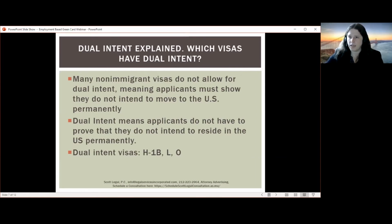Whereas if you have a TN, once you have an I-140 filed, it's going to be very difficult to renew that TN, because if they can see that you have an I-140, which is an immigrant petition approved for you, they're going to have questions for you about what your actual intent is in the US. Do you intend to come in and adjust status? And on the TN, that's not permitted.